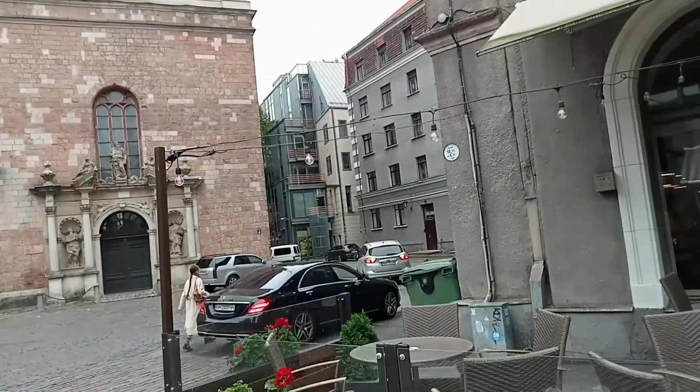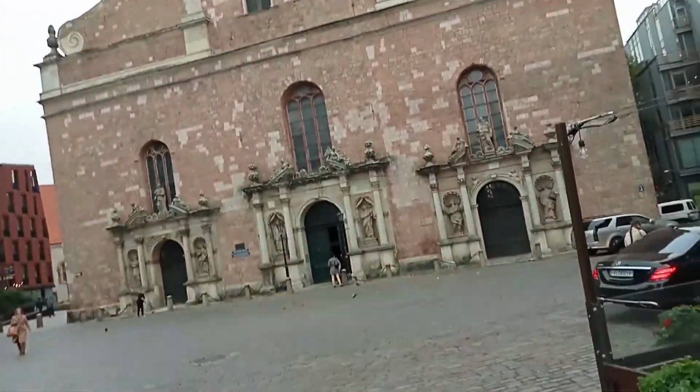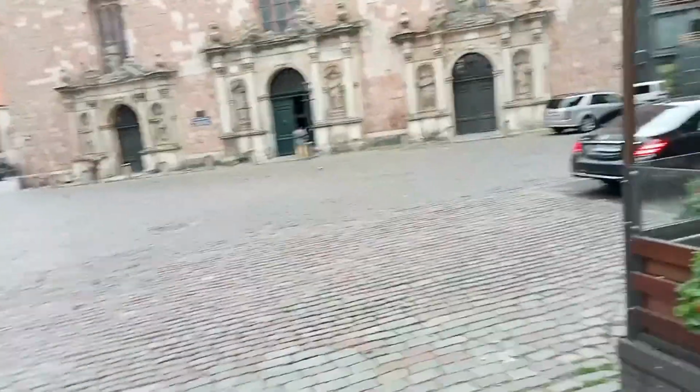And my Airbnb is right there in that modern looking building, and this is St. Peter's Church. We're going to go up there. Costs €9 to get in. Hopefully it'll be worth it.